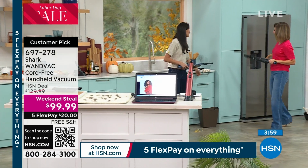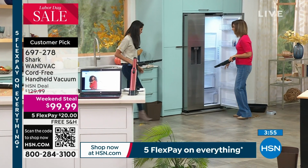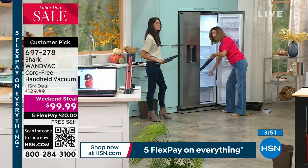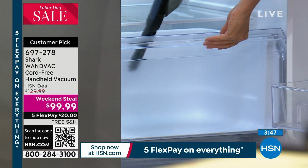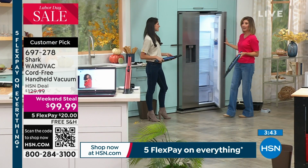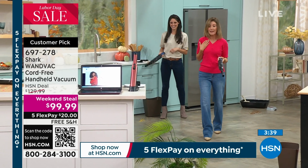Here's another little trick. Do you notice how those little bins, the drawers in your refrigerator, get so many crumbs or little leftover leaf petals, whatever it is that your produce, your snacks, anything that kind of makes a big mess. I also just use it to honestly clean that out before I get it with a damp sponge. So there's so many ways that I love it.